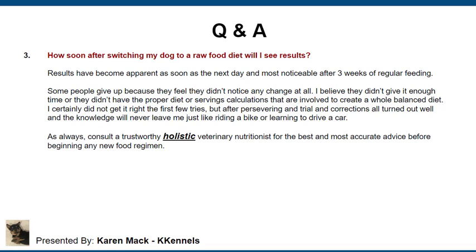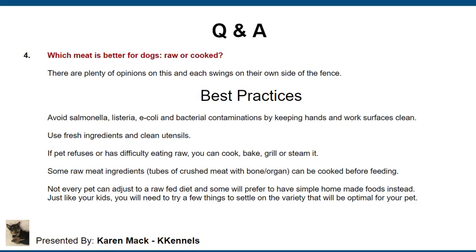As always, consult a trustworthy, holistic veterinary nutritionist for the best and most accurate advice before beginning any new food regimen. Which meat is better for dogs, raw or cooked? There are plenty of opinions on this, and each swings on their own side of the fence. Best practices: avoid salmonella, listeria, E. coli, and bacterial contaminations by keeping hands and work surfaces clean. Use fresh ingredients and clean utensils. If pet refuses or has difficulty eating raw, you can cook, bake, grill, or steam it. Some raw meat ingredients, like the tubes of crushed meat with bone and organ, can be cooked before feeding. Not every pet can adjust to a raw-fed diet, and some will prefer to have simple homemade foods instead. Just like your kids, you will need to try a few things to settle on the variety that will be optimal for your pet.